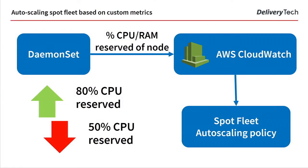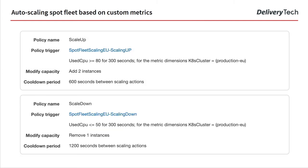So in general, it looks a little bit like this. We have a custom-written daemon set. The secret is actually we use that termination notice handler. We patched it a little bit, and at the same time, it checks for that termination notice. It also reports metrics to AWS CloudWatch. It reports the number of CPU reserved and the percentage of RAM reserved on the node. And directly in AWS, you can specify that you want to scale a spot fleet based on custom CloudWatch metrics. In our case, we will launch 2 new machines when more than 80% of the cluster CPU is reserved, and we will terminate 1 machine when the used CPU is under 50%.